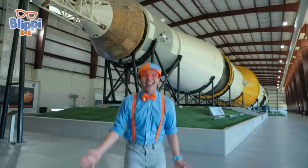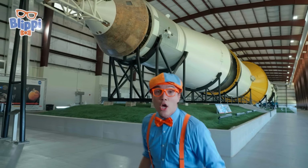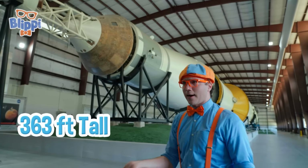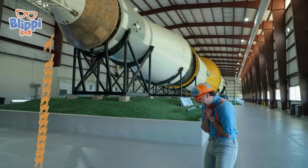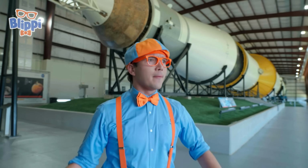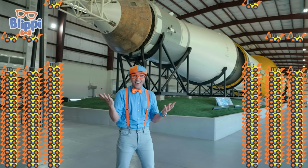Whoa, check it out. It's the Saturn V rocket. Do you see how big it is? It's 363 feet tall. That's about 20 giraffes. And when a rocket like this was filled with fuel, it weighed 6.2 million pounds. That's like 200 excavators.